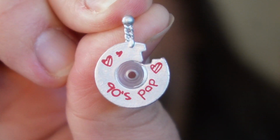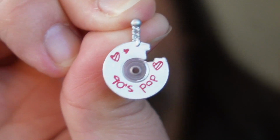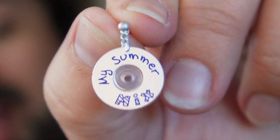So definitely a Spice Girls reference, because the Spice Girls were the number one pop girl group in the world and they were popular in the 90s. And then this one says My Summer Mix, not a direct reference to the Spice Girls, but it is a CD. And I think it's really funny because I actually had a mix CD that I made that was called My Summer Mix. So this is really awesome.